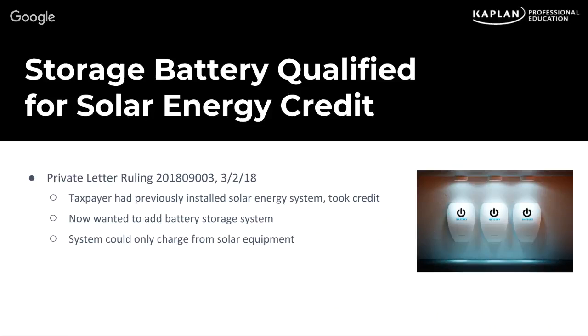The IRS said, look, it's not a problem that this is a later year. It's not a problem that these don't generate electricity. But here's the caveat. It is very important that the only thing that can charge these batteries has to be the solar equipment itself. If that is not the case, the IRS makes it pretty clear in this ruling that they would not have issued the ruling if that had not been the fact pattern.